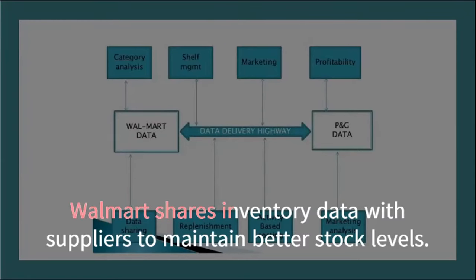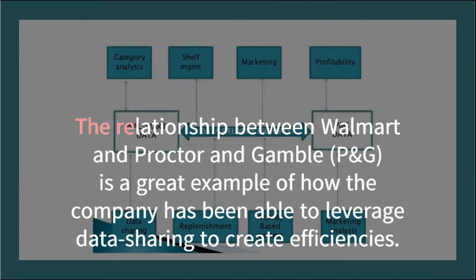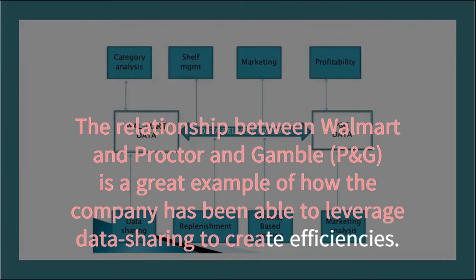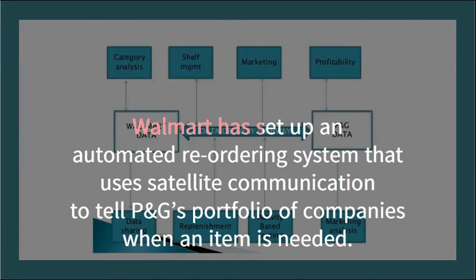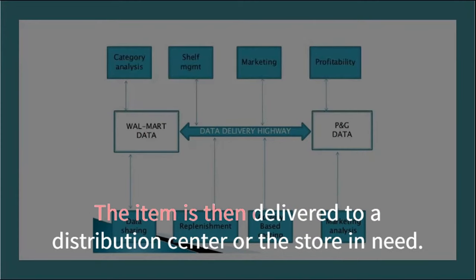Walmart shares inventory data with suppliers to maintain better stock levels. Suppliers use this data to form more accurate forecasts and prepare more effectively to meet the retail giant's needs. The relationship between Walmart and Procter & Gamble is a great example of how the company has been able to leverage data sharing to create efficiencies. Walmart has set up an automated reordering system that uses satellite communication to tell P&G's portfolio of companies when an item is needed. The item is then delivered to a distribution center or the store in need.